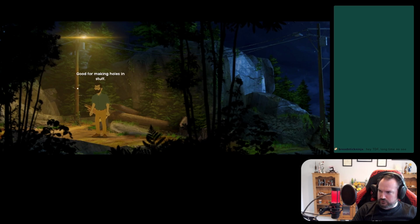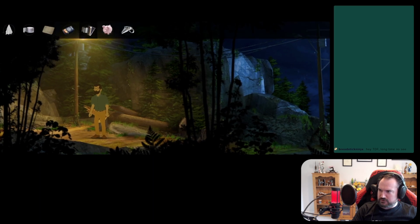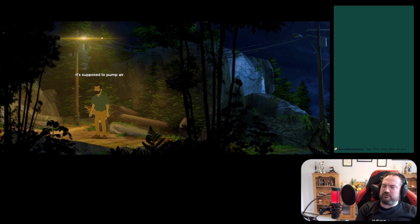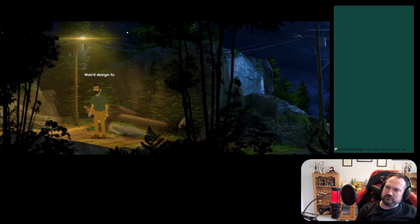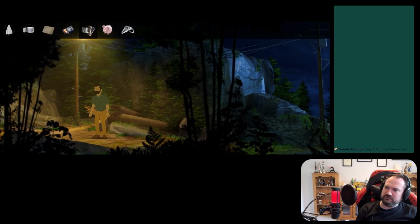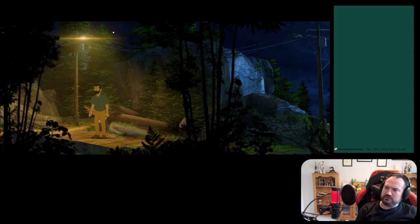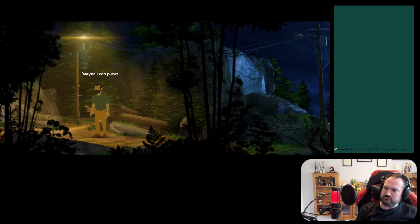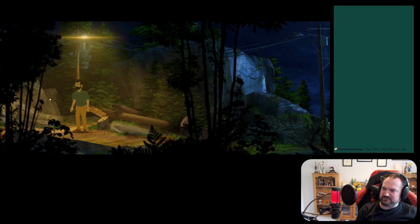Very pointy nail. Good for making holes in stuff. Can't see that working. So that's supposed to pump air, probably part of a bee smoker. Where's the rest? Weird design for a funnel. Can't see that working. Yeah, I just need some kind of container in the middle to burn stuff. Maybe I can puncture it with that? Nope. This piggy bank is tough as nails, literally.